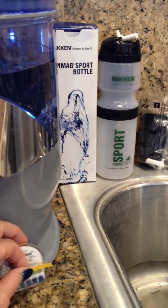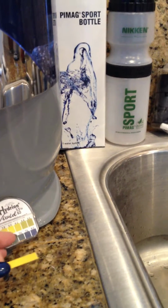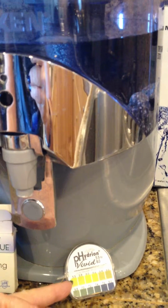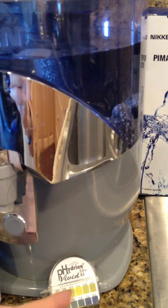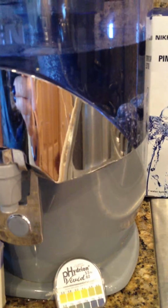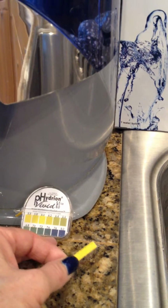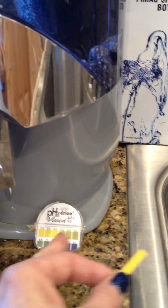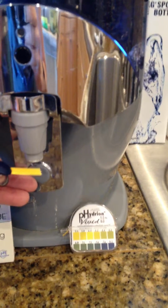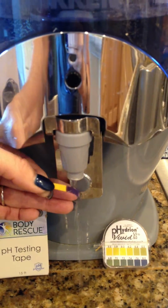Now, the importance, if you're not familiar with chemistry, is that you want to keep your body more alkaline, like I said. So this goes from 5.5 in this case, which is very acidic, all the way up to 8.0. The scale goes from 1 to 14, but this will give you an idea. If this is 6.6 and this was 6.8, then if you ran that out, you would see a continuous long line. But for this purpose, we're going to take this pH testing tape and hold it right underneath the water there and see what happens.